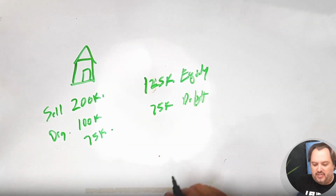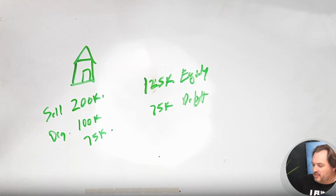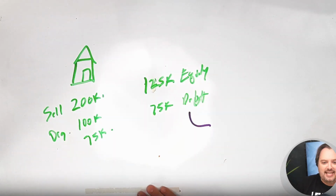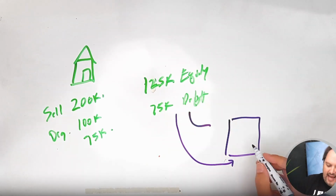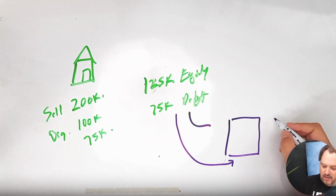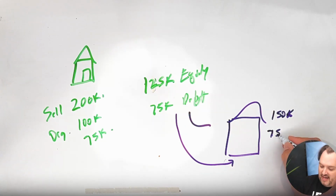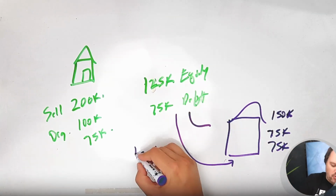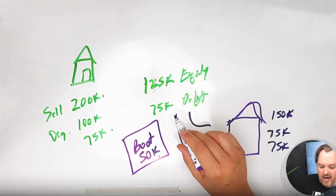Now, here's what happens. You say, okay, I want to go buy another property. I'm going to give you a few scenarios here, so I'm going to change colors. Let's say that you want to go buy a property that is less expensive than the one that you just sold. Well, you can roll it over. You've got to roll over all of your debt and all of your equity. Let's say the new property you're going to buy is $150,000. So we're going to roll over our debt of $75,000. We're going to roll over $75,000 worth of equity, which means we have $50,000 left over, and this is called the boot. This is what you are going to get taxed on, what is left over if you go for a lesser property.